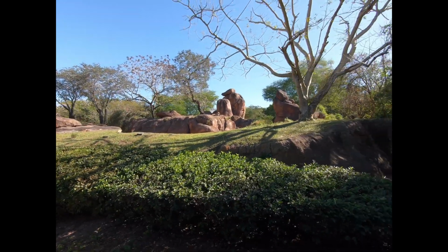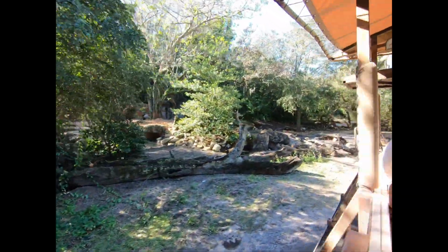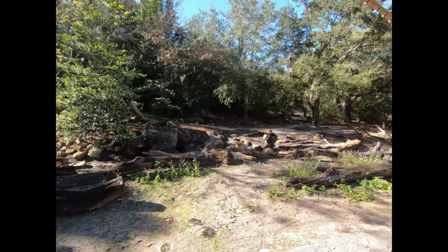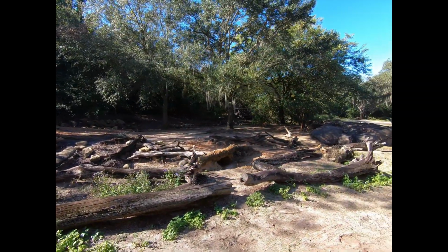No, there's another one coming down. Also some warthogs off to our left. Being the largest burrowing animal in all of Africa, they're often seen backing into their burrows to display their tusks.